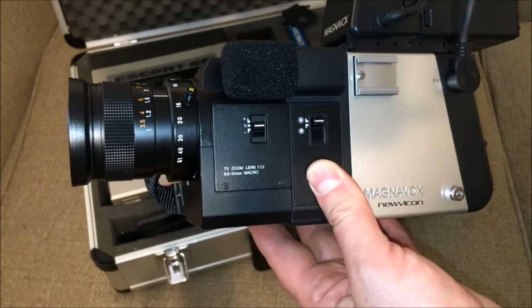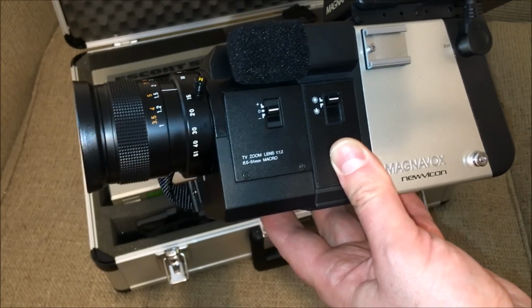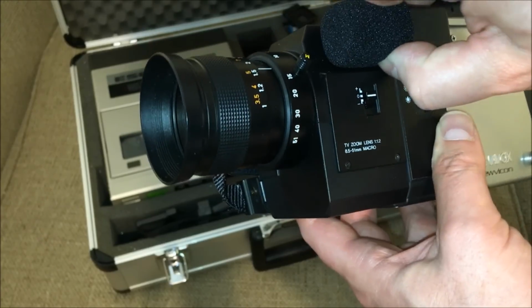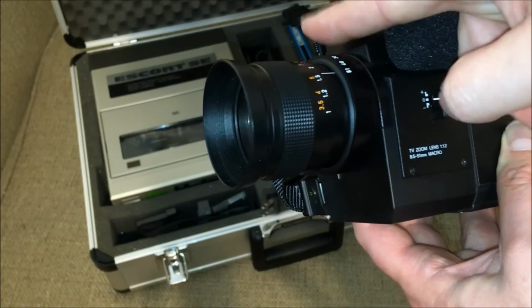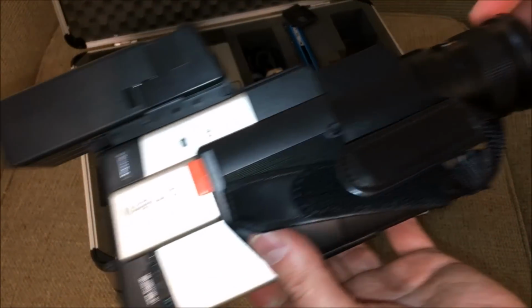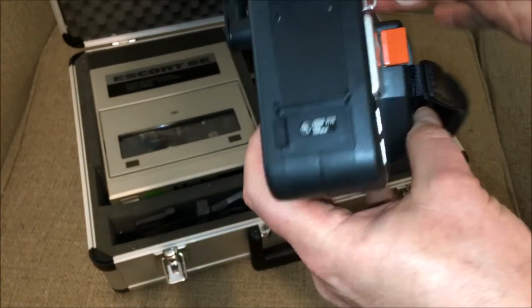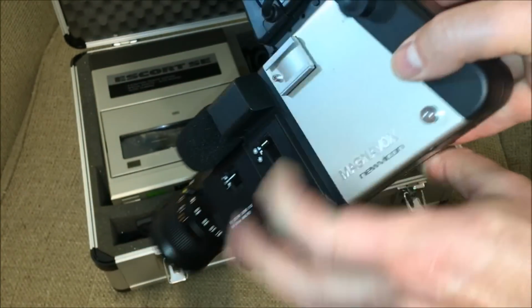This is the Magnavox Nuvicon camera. It is a very basic camera, the way it is set up. It has a built-in microphone, which is actually removable. It does not have autofocus or auto zoom on it, either one. Those are both manual processes, I guess, to keep the cost down of this particular unit. There is the connector there to plug in the cable to attach to the VCR.